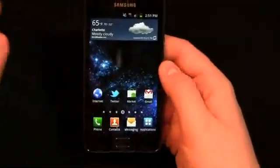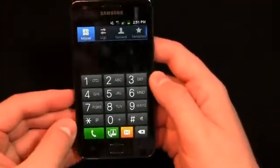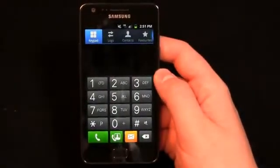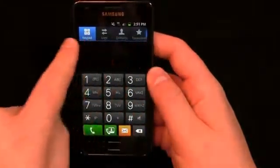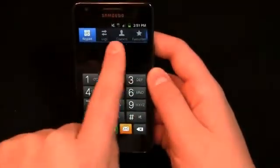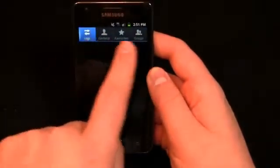But how loud is the speaker? A lot of people don't talk about call quality in these videos, so I'm going to jump into the phone and show you an overview of the phone, the speaker, and the call quality. So here's the keypad, and you'll see some different stuff up here, and it's obviously customized to the UK, but it has keypad, logs, contacts, favorites, and groups.